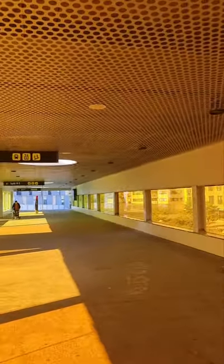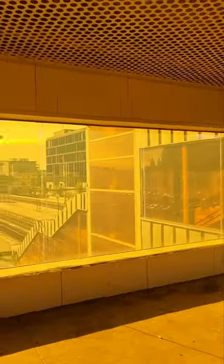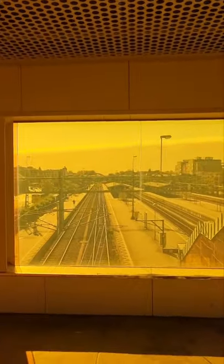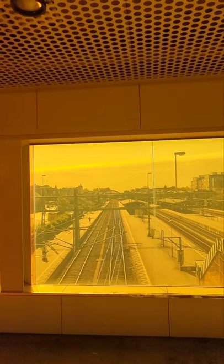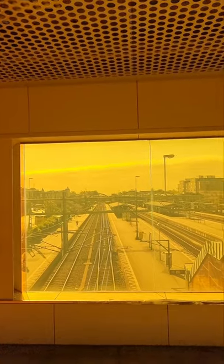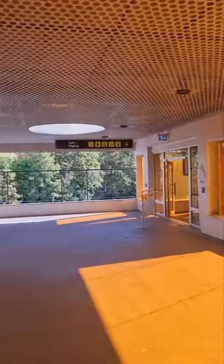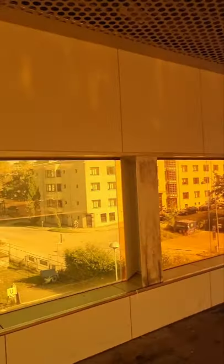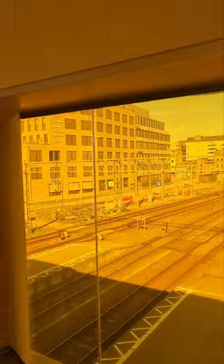And now a pedestrian viaduct over the tracks here. This is the main line between Copenhagen Airport and Stockholm, about 650 kilometers, and then going all the way up to the north of Sweden, to the northern border with Norway, up to Narvik, into the high Arctic and so on.